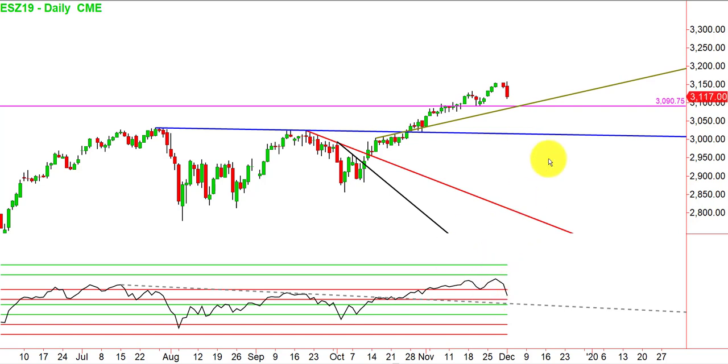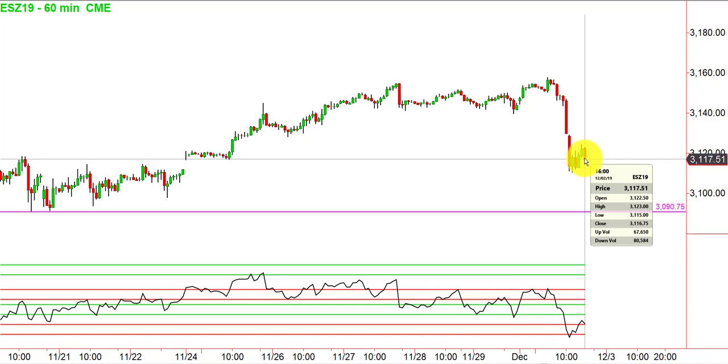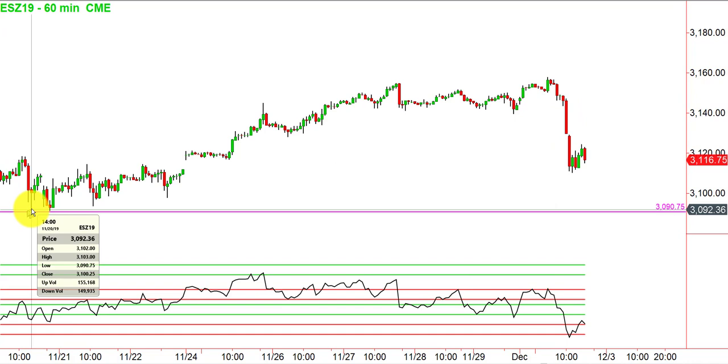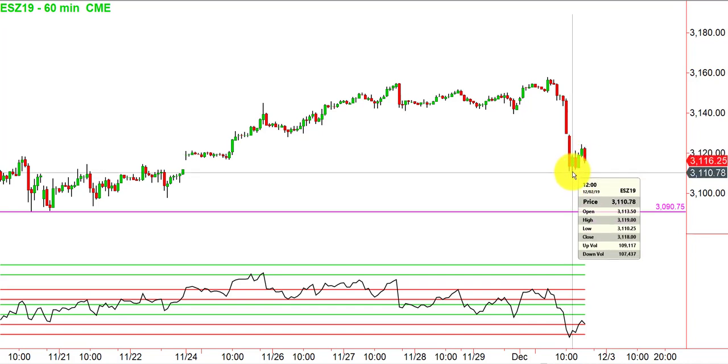Now, let's take a look at the intraday to get a better idea of what might be shaking out. So here's what the recent price action looks like on the 60-minute chart, each candle representing 60 minutes of price action. Drop like a rock. We're still above that low that I pointed to in the daily chart, 3,090.75. But for now, we see a recovery that's simply recapturing some of the losses for the hour ending 11 a.m., dribbling over into noon.